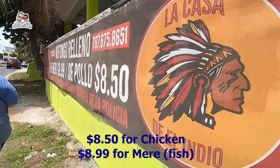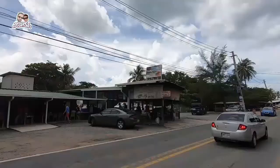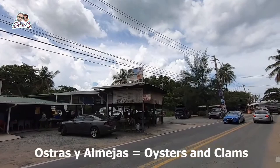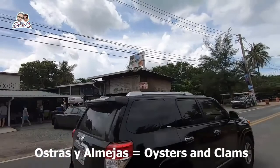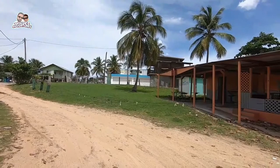Oh, look at this place. They were having mofongo rellenos for just $8.50. You could fill it up with chicken. Those are really, really good. Ostras y almejas. These are oysters. That little white house with the blue trimming, that's actually where we stayed. Check out that video as well.